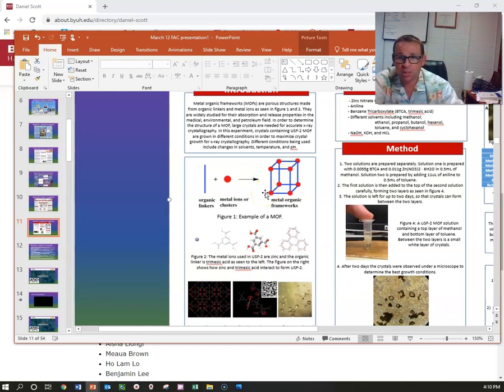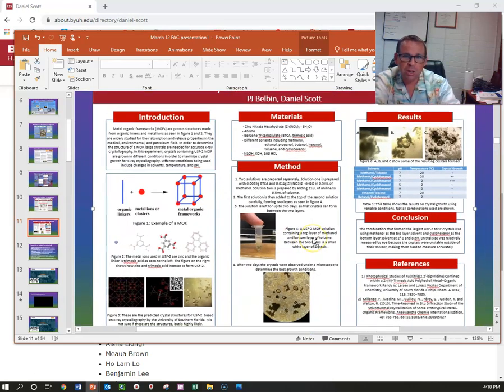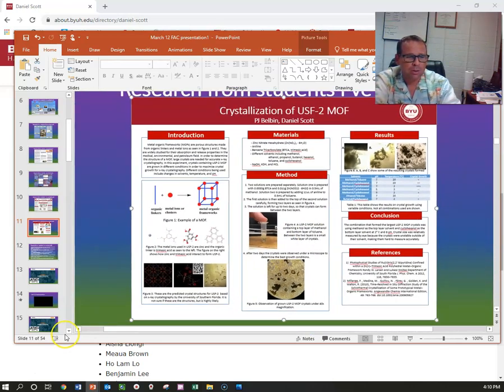They do all sorts of amazing things. They can purify liquids, purify gases. They can act as drug delivery components, right? They're showing promise in all sorts of things. And they're relatively easy to make initially and very easy to make variations of. So I thought it was a project that would be very good for undergraduate students.